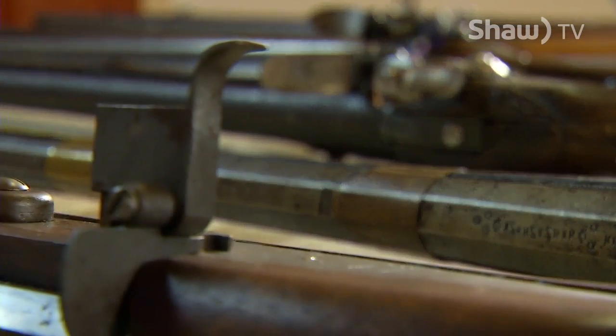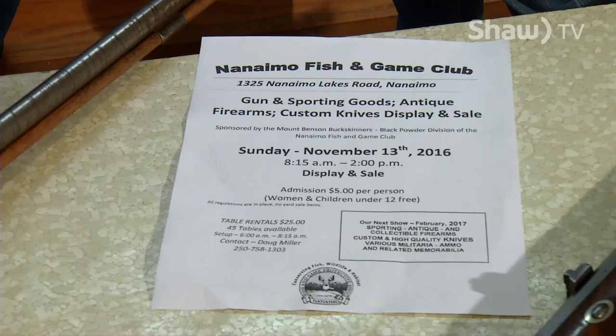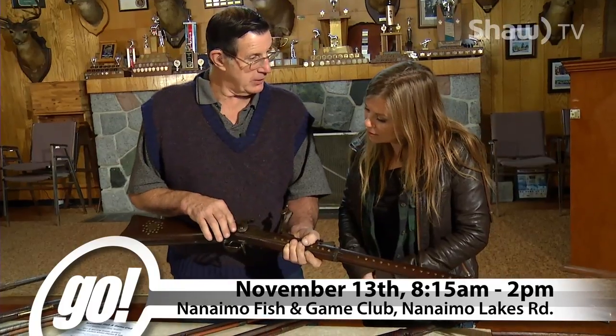The show is not limited to antique firearms. It will include everything from fishing gear to custom knives and a variety of sporting goods. It takes place on November 13th at the Nanaimo Fish and Game Club on Nanaimo Lakes Road.